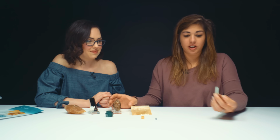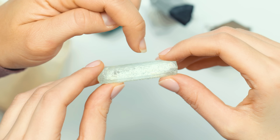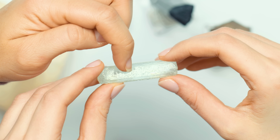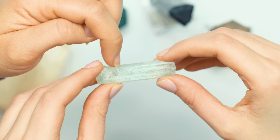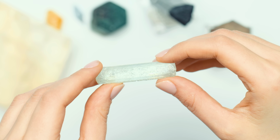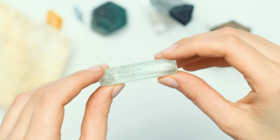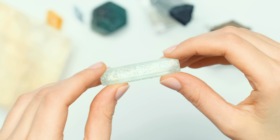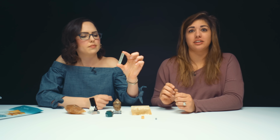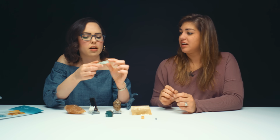And then we also have a lovely aquamarine crystal that shows us some really cool textures. So aquamarine, when it comes out of the ground, sometimes is kind of a greenish color. A lot of times aquamarine is actually heated to get rid of the green and strengthen the blue. That one is all natural though. This is au natural.